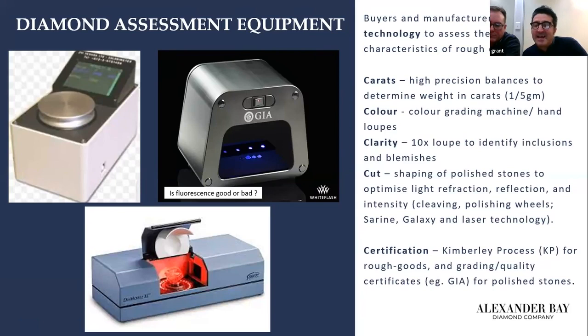Any rough diamonds that come into South Africa from anywhere else in the world would need a Kimberley Process certificate. It just gives you the security of knowing which mine the diamonds originate from, and that they are not promoting blood diamonds. So it is a certificate that has to be produced when it comes into South Africa. The Kimberley Process certificate gives the origin of the diamonds and that they are legal, basically.